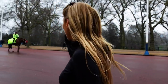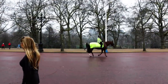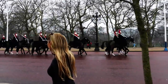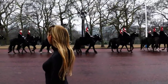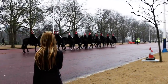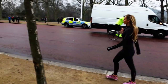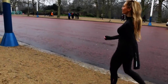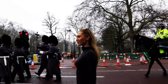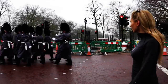Okay, so make sure you're still marching for me, and now check out this while you're marching on the spot at home, because this was absolutely magical. This is all to do with the changing of the guard. These horses are just incredible. Then we also got to see these soldiers. This is all still part of the changing of the guard as well. And then there they are, heading back down to Buckingham Palace.